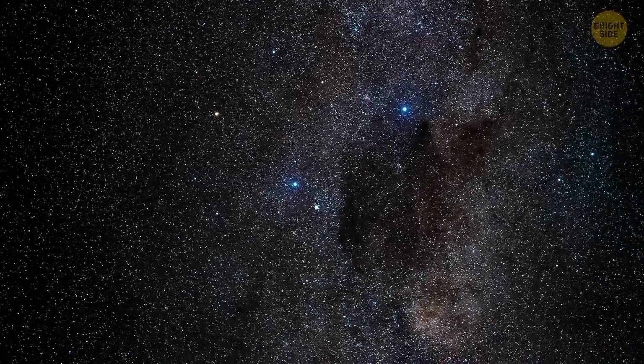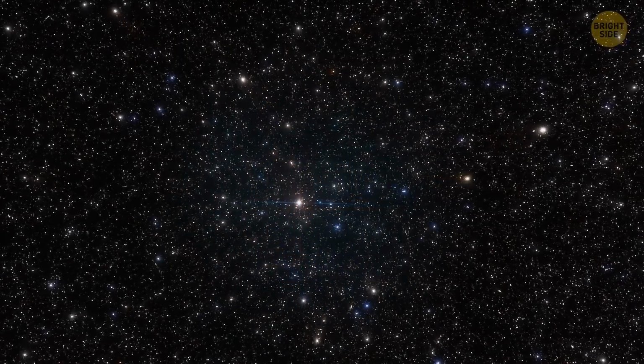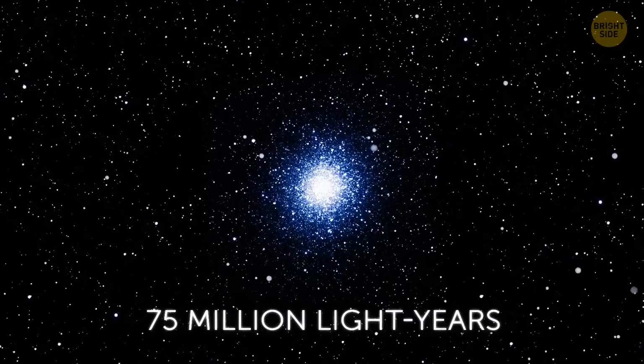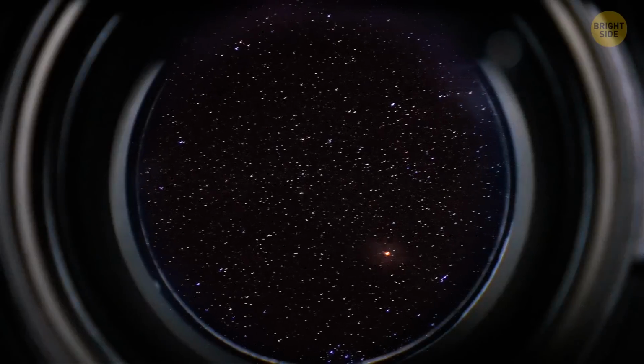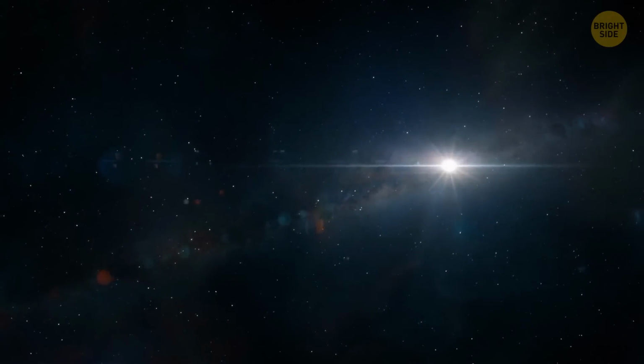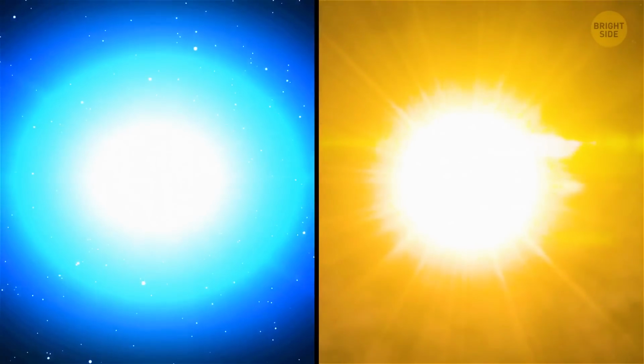Not so long ago, scientists discovered that one of the most massive stars in the neighborhood had just disappeared. It was a star 75 million light-years away from Earth. Normally, it'd be too far away for astronomers to clearly see individual stars, unless they're huge. And the star we're talking about was enormous. It was shining 2.5 million times brighter than the sun.